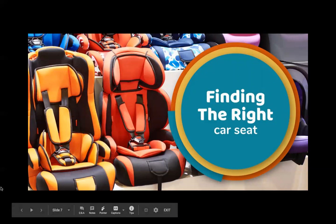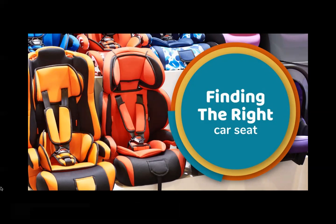Right. So let's talk about finding that right car seat. We're going to share a couple of wonderful online resources where you can go and be confident that you're getting the right information. We'll be sharing that in the information as we post this on our YouTube channel. We will let you know where a lot of the information that we share comes from.